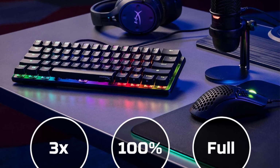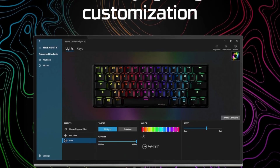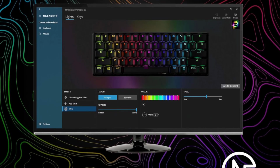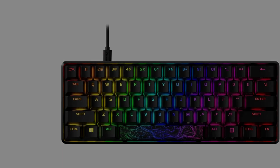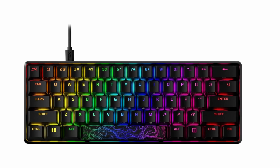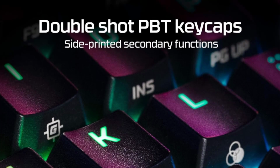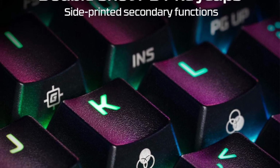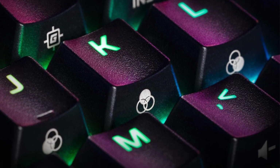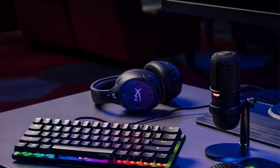Equipped with yellow mechanical switches, the keyboard offers smooth, silent keystrokes with reduced sound, making it ideal for gaming without distractions. Powered by Razer Chroma RGB, it boasts 16.8 million colors and dynamic effects that sync with your setup. With up to 200 hours of battery life, it ensures long gaming sessions, and the double-shot ABS keycaps provide durability, maintaining clear key labels even after extensive use.